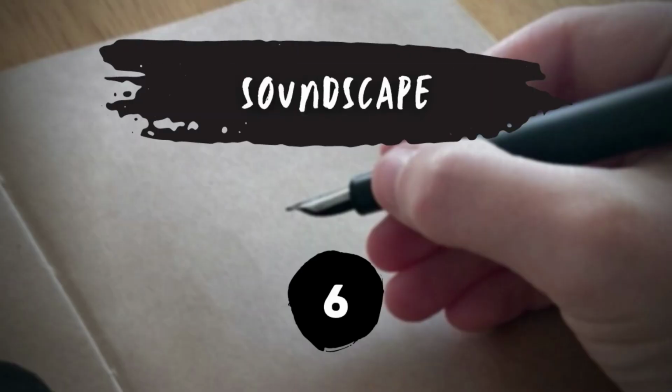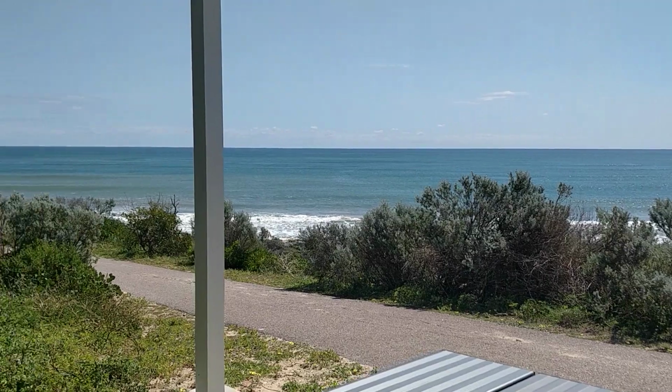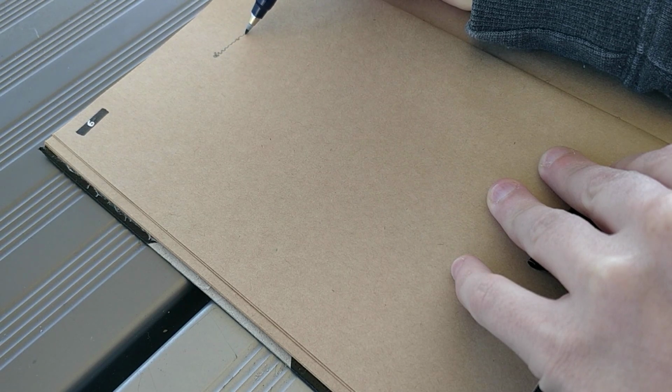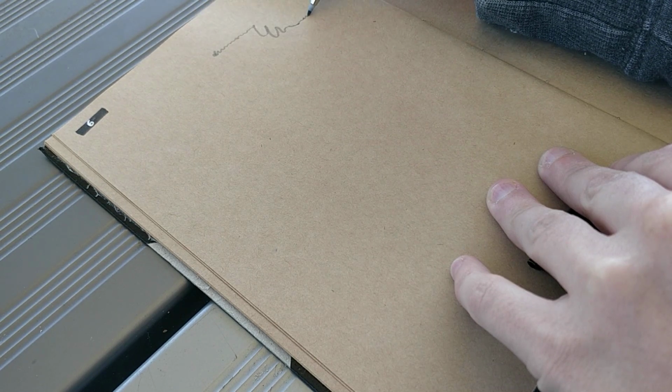Despite looking for a skull for Marley's prompt, I didn't find one, so I settled at the beach today to do a soundscape instead. I let my hearing take charge and put down marks on the paper to indicate the sounds I was hearing around me. A few times I closed my eyes to really focus on just my hearing.